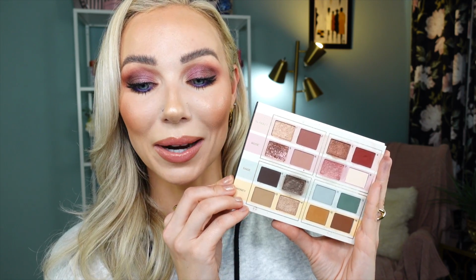To my opinion, to my liking, this palette is a perfect neutral palette because you do get your warm, your cool tones, and then I personally consider burgundies neutral. Like, these shades might be a little bit more colorful to some people, but I personally find them very neutral. To my opinion, this palette is such a gem.